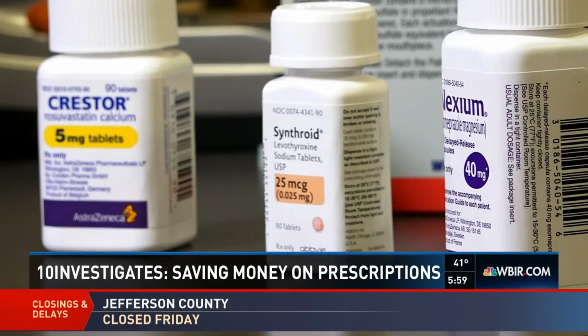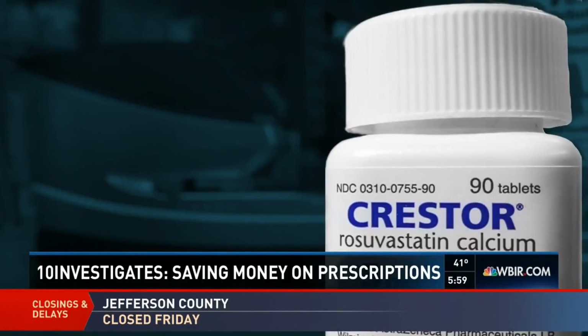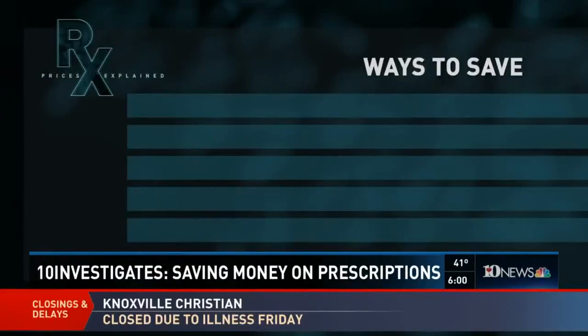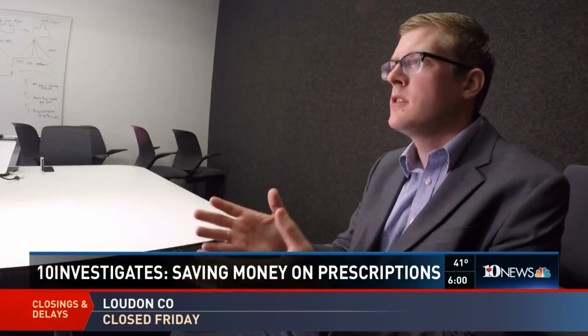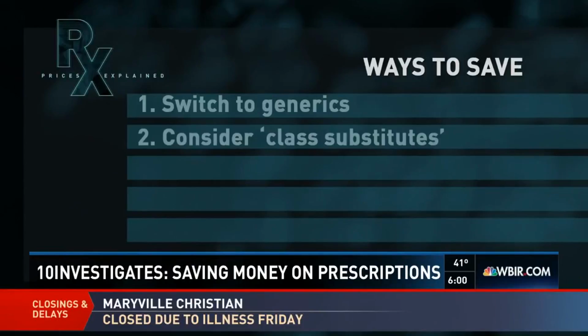Susan Bradford takes another drug on our list, Crestor, for high cholesterol. At least she used to. "I did take Crestor, and that was probably one of the first things that I switched over to generic to be able to afford." Generics are often much less expensive than the brand name drugs. But that's not the only way to save, according to Bill Campine of Healthcare Blue Book. What can people do to make sure they're getting a fair deal? "Sure, there's a couple of very simple ways for any consumer to shop." He says ask your doctor about a class substitute, drugs that are similar but not the same, and often much cheaper.